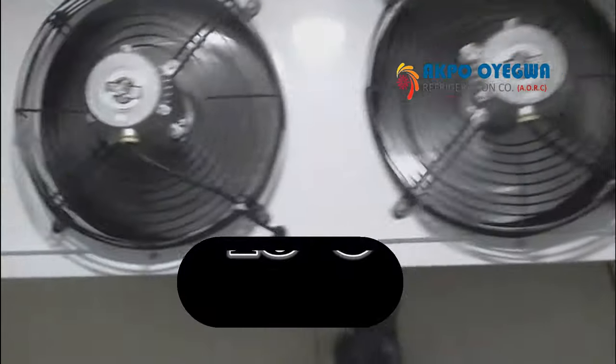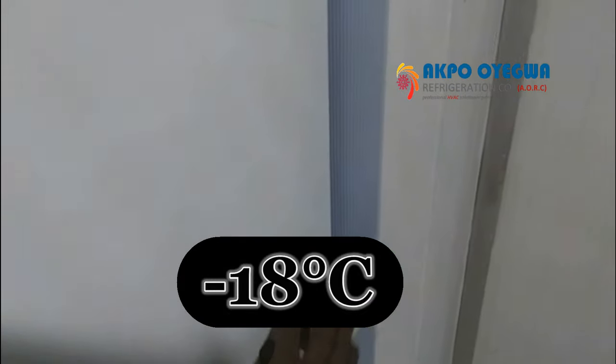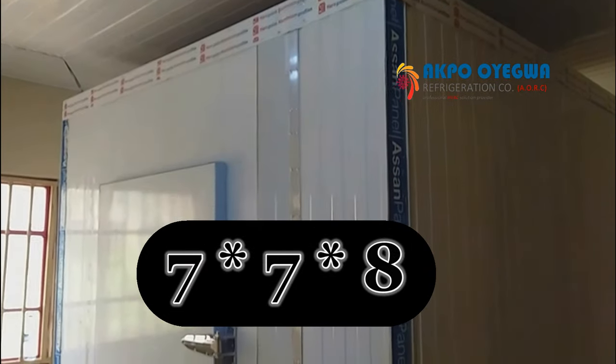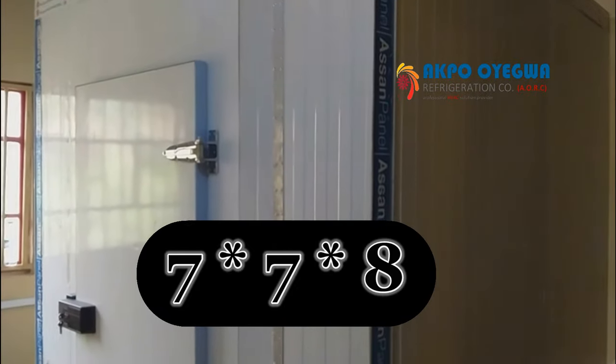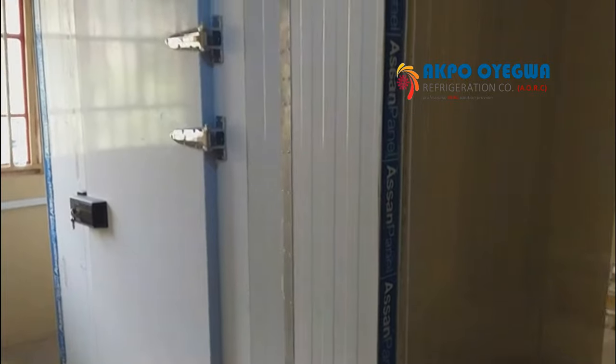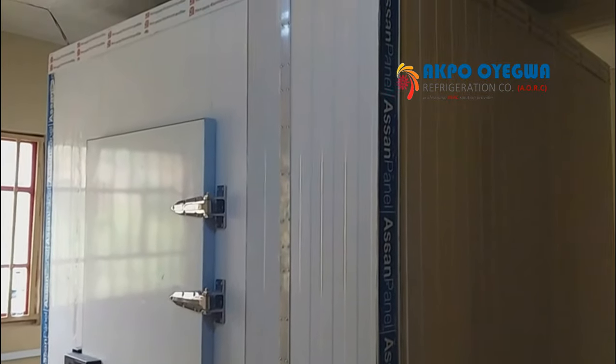This is another freezer storage designed by AORC, Akpo Oyegwa Refrigeration Company. Temperature within this freezer storage is minus 18 degrees Celsius. Let's go outside and see how well we have designed this freezer storage. The length is 7 feet long, 7 feet wide and 8 feet in height. Temperature within this freezer storage is minus 18 degrees Celsius.